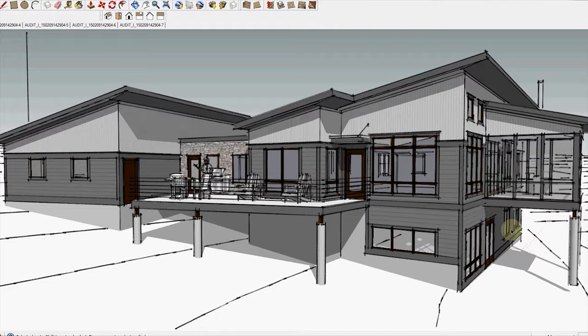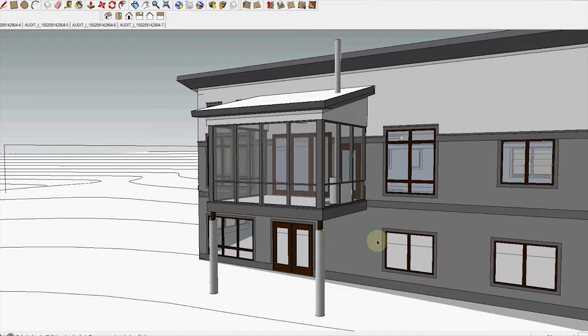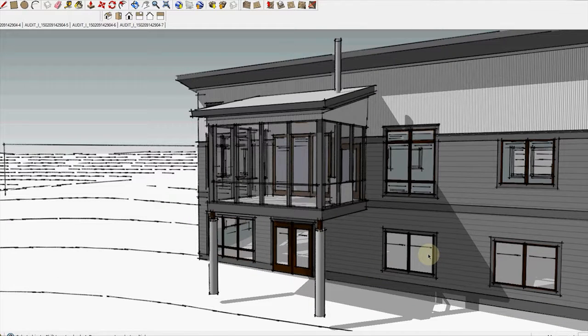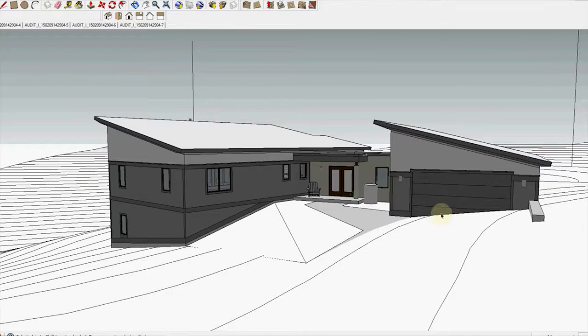But in this scheme, we've got some metal above a datum line that we have at the window heads, and then more traditional lap siding for the remainder of the house. You can see the walkout area down below this screen porch, which they want to have a wood stove on or in, and then the entry.